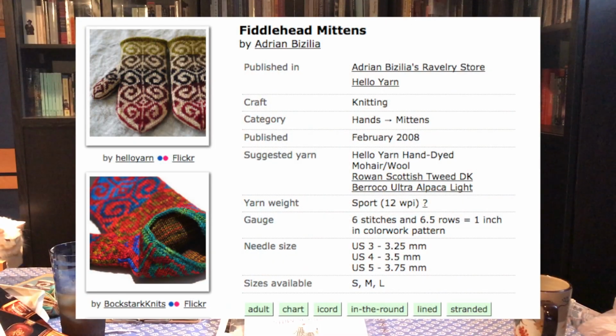The other one is the Fiddlehead Mittens, which I will put a picture in. Have I shown you those? Maybe. I want to do those really badly. The design is cool, and you don't have to use different colors, some people didn't, but I think I want to do a solid color for the swirls, and then, what's it called when you go from one color to another? An ombre, like an ombre thing for the background.